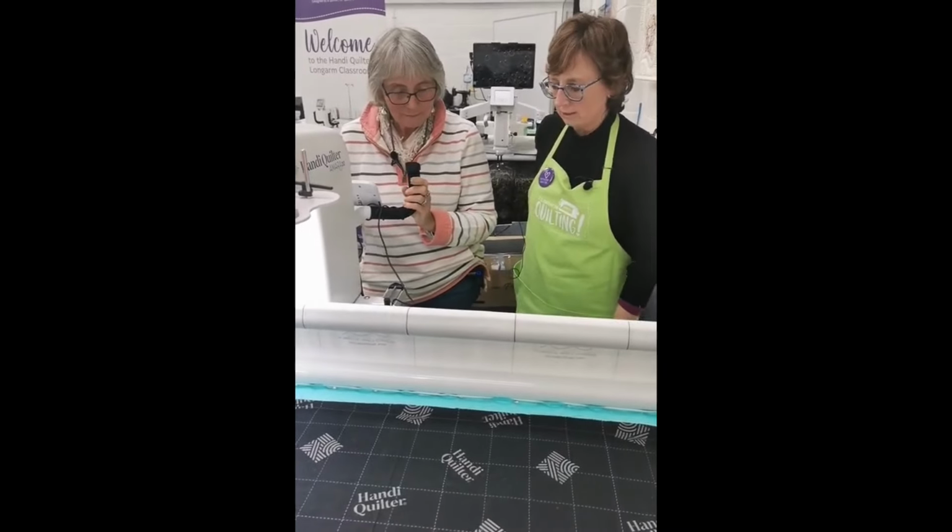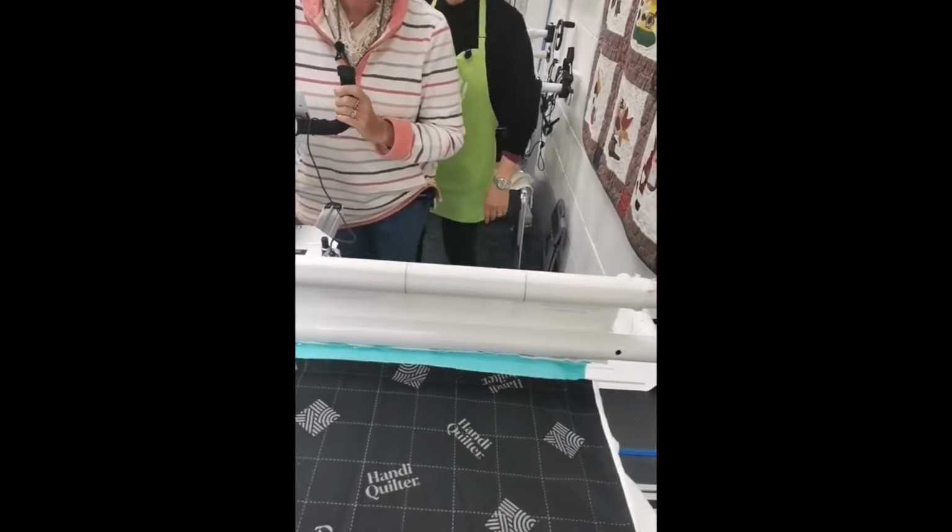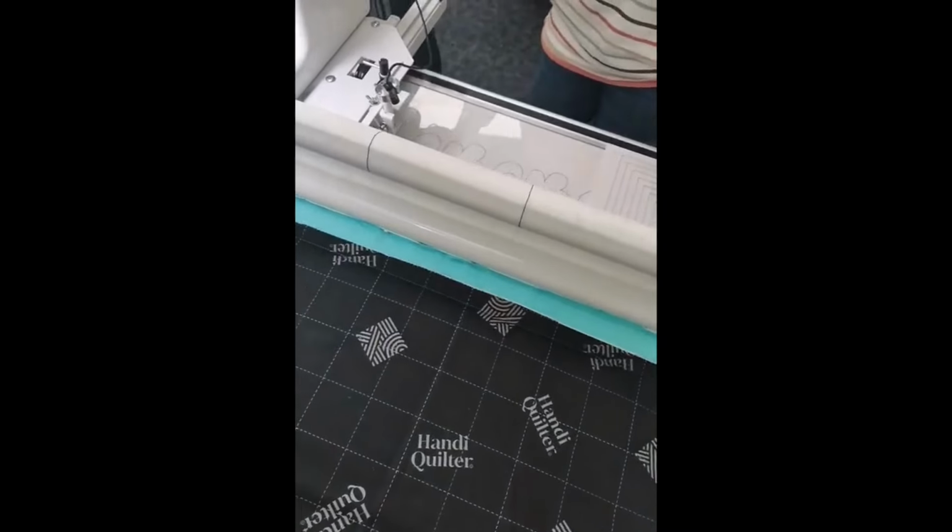Okay, should we do some stitching then? Yeah. So we'd better start over here then. Do you want to talk about that as a tip, actually? Because we can get James, about the positioning of that.